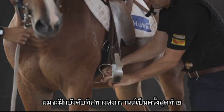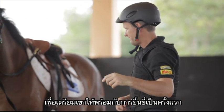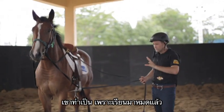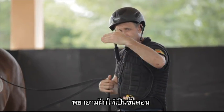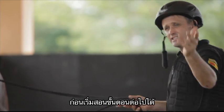To drive him for the last time in preparation to ride him for the first time. So he knows how to stop, how to turn. He's done that, he's learnt all about it. This is a loosening up exercise in preparation. Always take things at each stage. So we're doing the last stage first before we do the next stage.